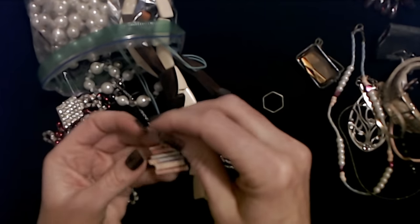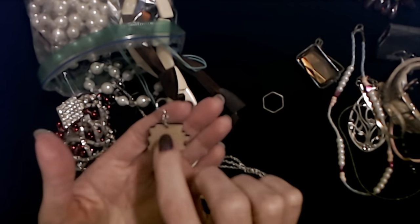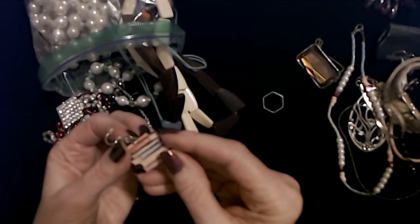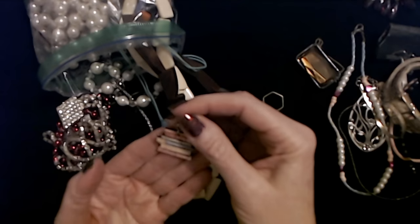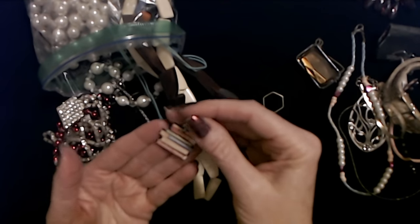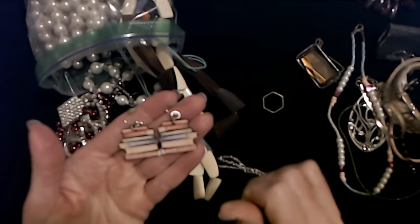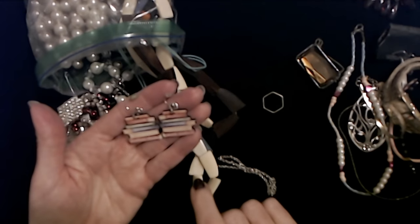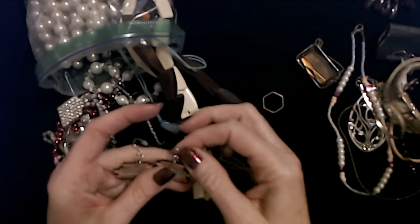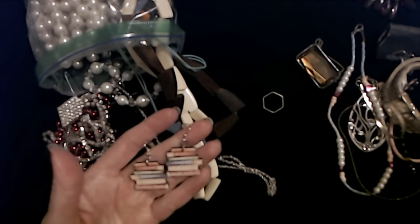I found one of the stacks of books. It's an earring. Look at that. It's a little wooden earring. It's balsa wood. Oh, that's cute. Oh, I hope the other one's in here. It is. I found the two stacks of books. I'm totally keeping these earrings. This is awesome. It's stacks of books. Oh man, I love it. I'm keeping that. That is so cool.